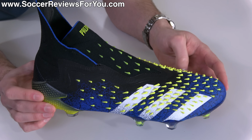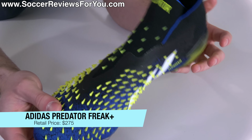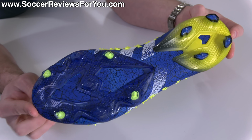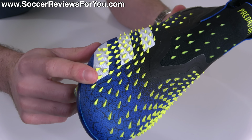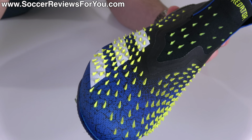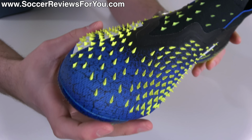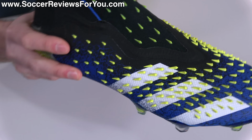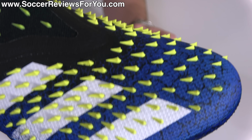The Predator Freak Plus is the updated version of the very successful Predator 20 Plus, which of course maintains pretty much all of the same design elements. The sole plate and stud pattern is a direct carryover, but it does see refinements to the Primeknit upper, which admittedly feels a little bit nicer and a little bit softer this time around. The Demonskin rubber spikes are still scattered across the entire upper. You get even more coverage this time around, despite there actually being fewer spikes that have taken on a little bit of a new shape.